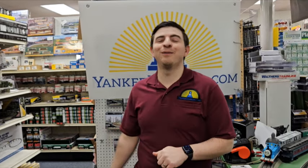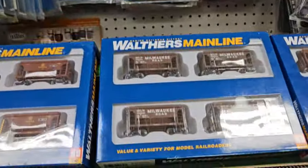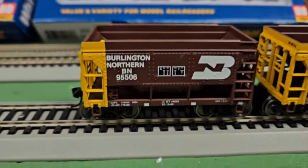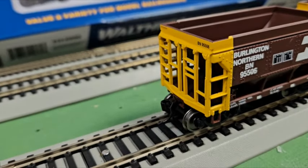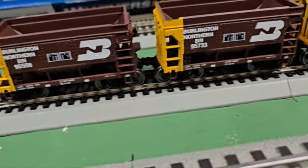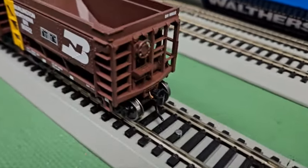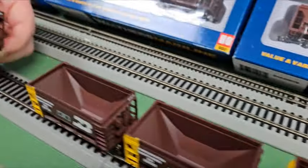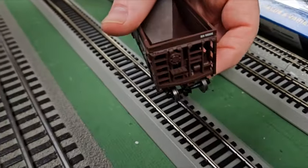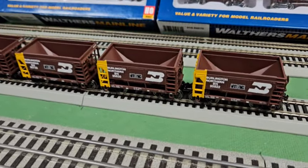All right. So from Walthers here, we have these 24-foot ore cars. Let's check these guys out here. Now, I kept a lot of them in the boxes because they all pretty much look the same. But here is the Burlington Northerns. And these are really cool looking cars. I like the Burlington Northern ones because they have the little splash of yellow at the end. I mean, the ends here have the spring-loaded couplers, and then in the middle here, it's just regular dummy couplers here, but when you have a whole long ore car train, it doesn't really matter because you're just going to connect those and you'll be good to go.